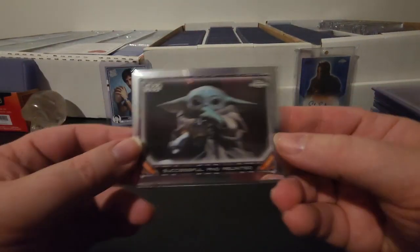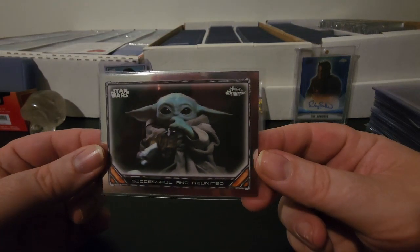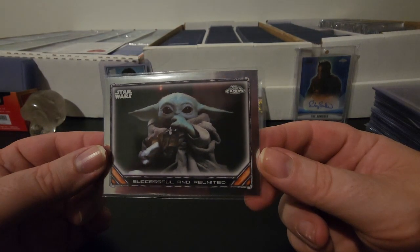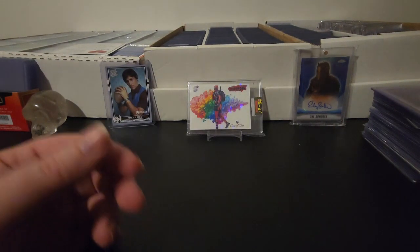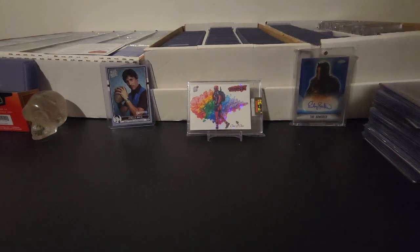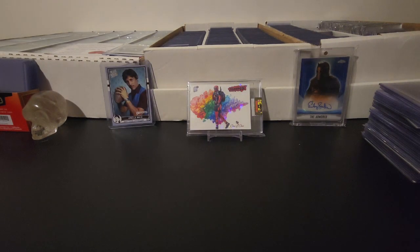And I also had to get a Grogu. So I got this here. This was a Topps Chrome Grogu that I picked up. Not a bad little one there. As you can see, I do have the armor back here. So definitely a fan of the Mandalorian series for sure.